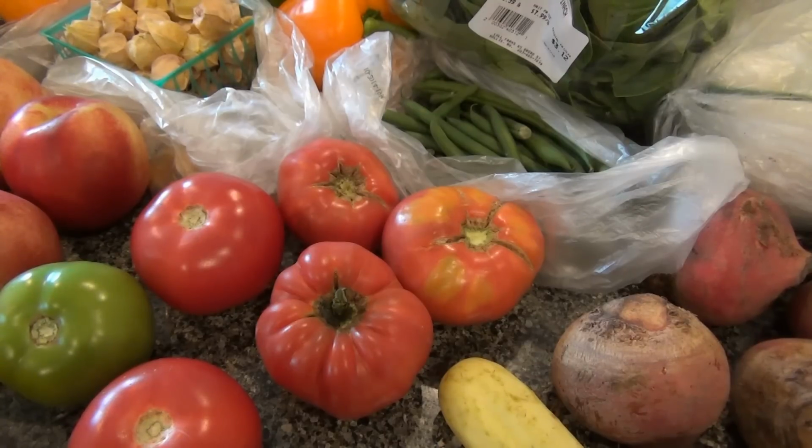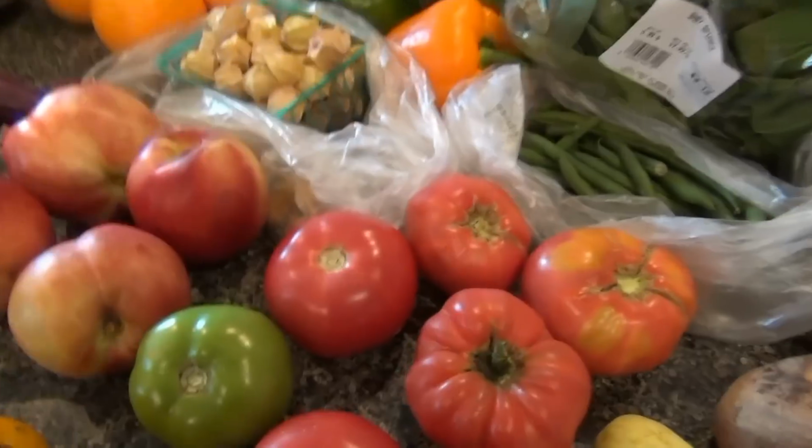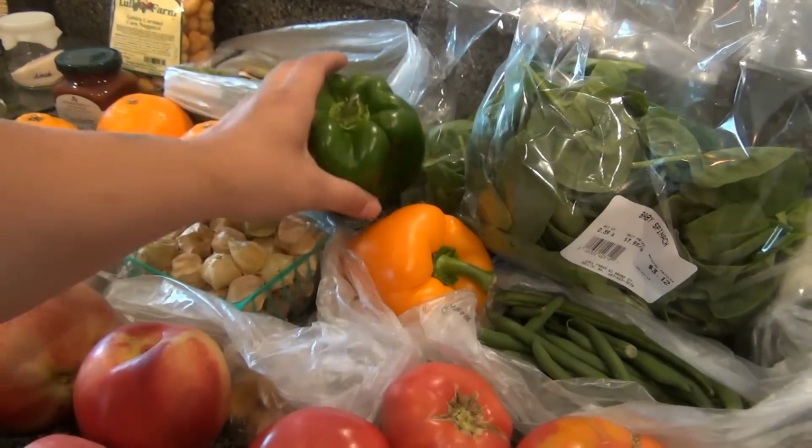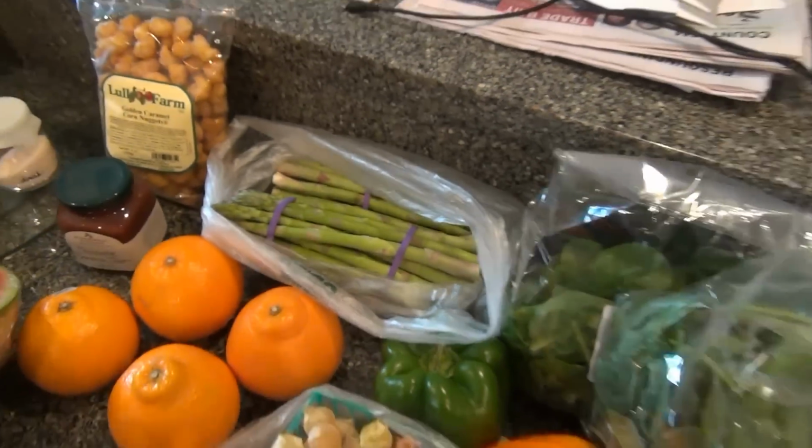All this stuff needs to be washed, so I'm just going to cut the skin off of this little piece. I can't explain it. Useless, huh? It tastes like a cucumber, but lighter. I can't explain it. It doesn't taste like lemon. We have an orange pepper, a green pepper. I have 2 batches of asparagus right there.